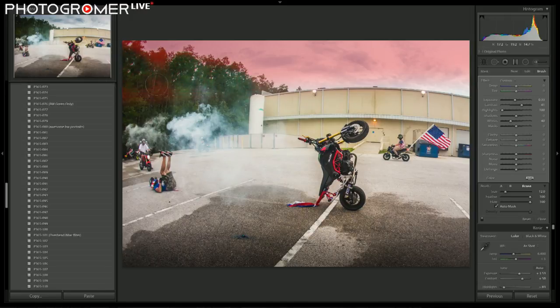Oh, my goodness. Look at that. That gets rid of it, so all you're doing is painting off that effect right there. And obviously with the branches, it gets a little tricky.